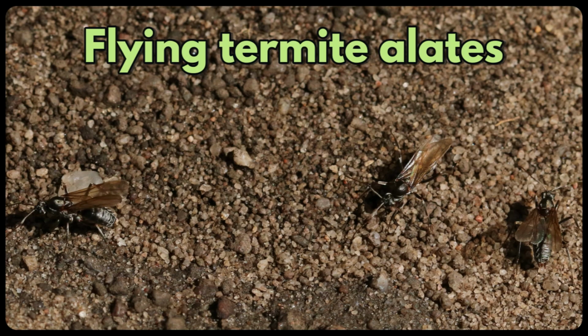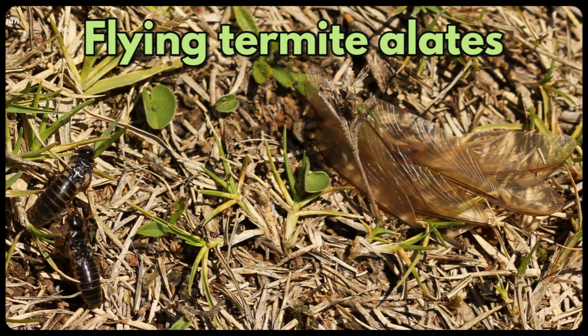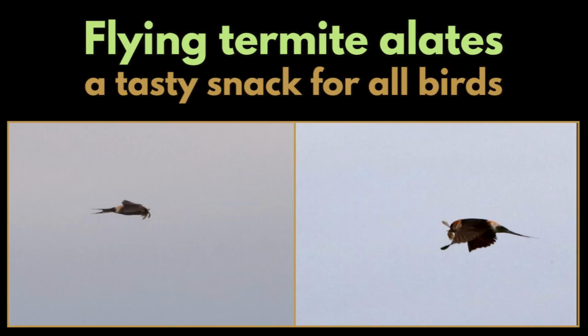When conditions are just right, like after rain, the reproductives take to the air and fly a distance before landing and detaching their wings and burrowing underground to start a new colony. Flying termite alates are a tasty snack for all birds. The aerial feeding birds like the swallows and swifts feast on them in the air, as do many other birds.